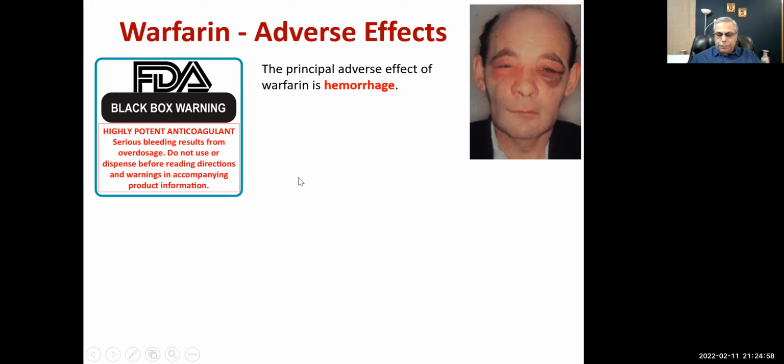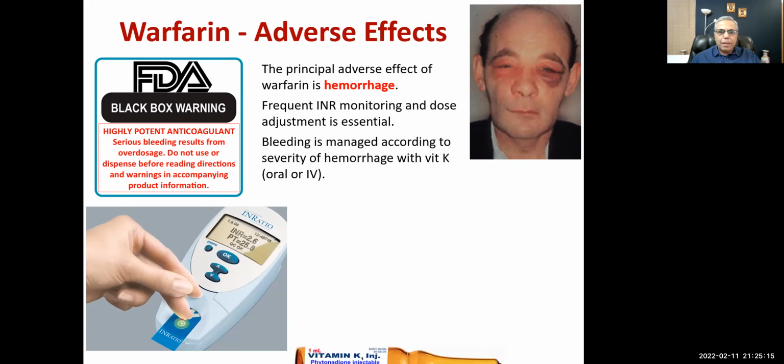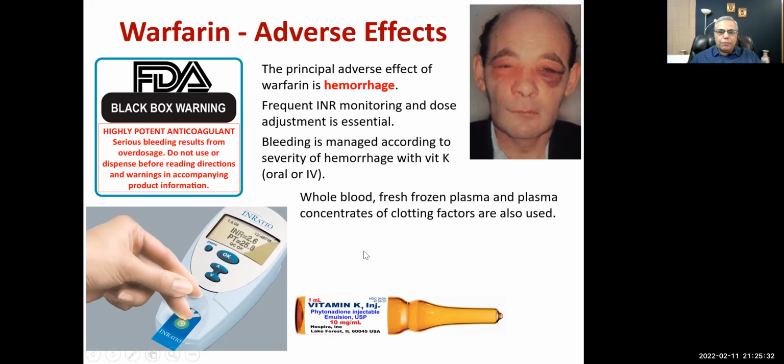The principal adverse effect of warfarin is hemorrhage. Frequent INR monitoring and dose adjustment is essential. And fortunately, we have this piece of equipment that can measure the INR for the patients who are on warfarin therapy. Bleeding is managed according to severity of hemorrhage with vitamin K. We can give it orally, we can give it IV. It is known as vitamin K1 injection. That's the pharmacological name over there. Whole blood, fresh frozen plasma, plasma concentrates of clotting factors are also used, okay?